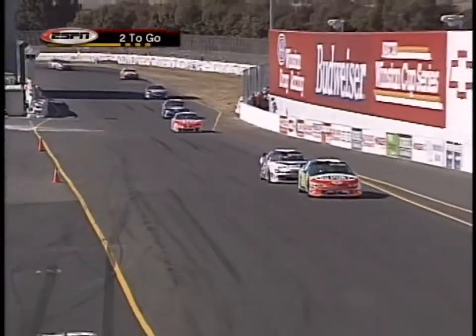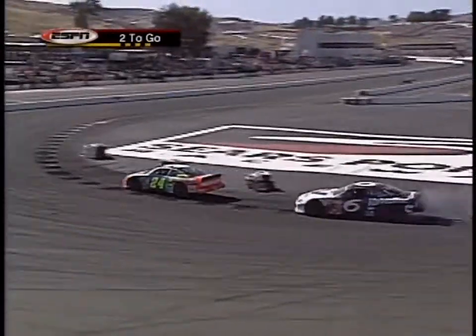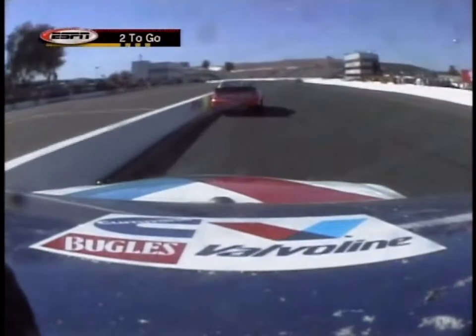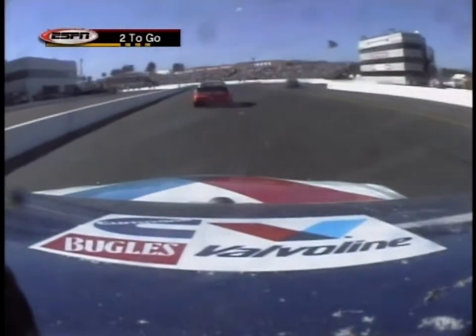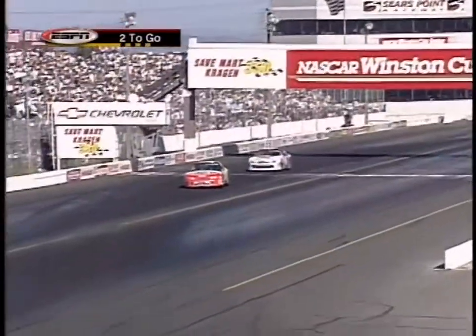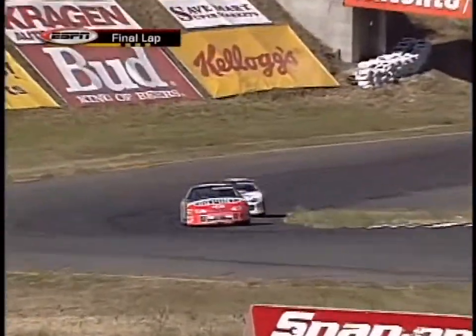Looks like Jeff. Oh, and Mark really gets sideways. He really tried. He got a little bit too deep, got the back end out. Jeff Gordon will take the white flag. 1 more lap to go. Here's the white flag coming out for Jeff Gordon. There will be a couple of more opportunities that Mark will have to make the pass, but so far Gordon has been successful holding him off.